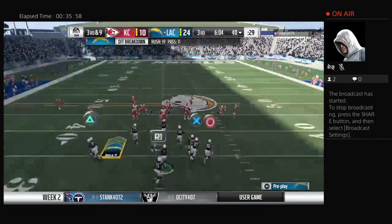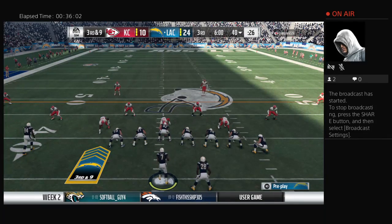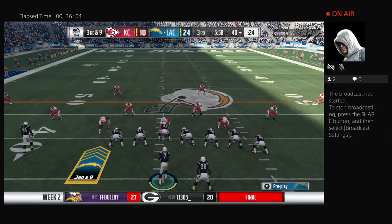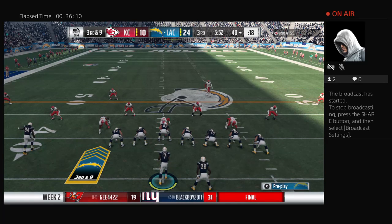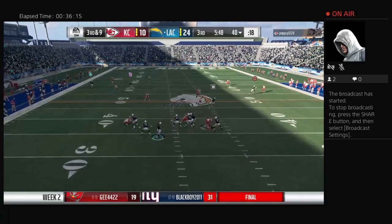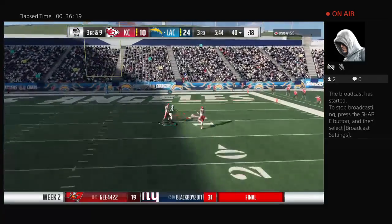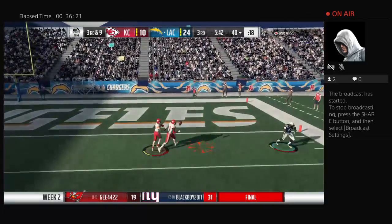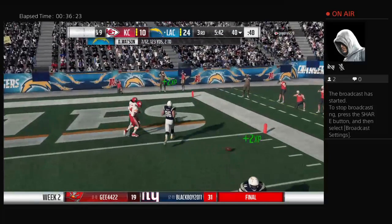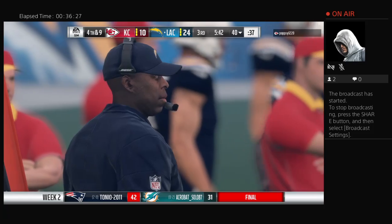The Chargers on third down. They've only converted once in 4 tries. This is 3rd and 9. Here's Watson, operating from the gun. Going for the deep ball. And incomplete. The contact made the ball roam free and brings up 4th down.